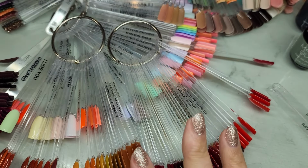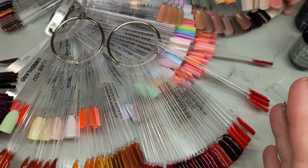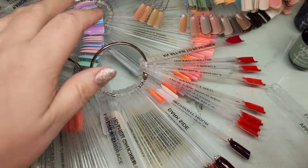Moving on. I feel like this one is going to be a little bit more difficult and it's going to be in here somewhere. It's not quite like a burnt orange. It's not quite like a red. Is it with the mauves? I just don't know. We're gonna figure it out though.